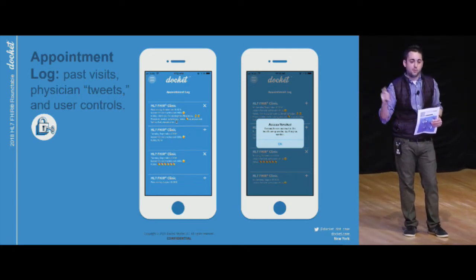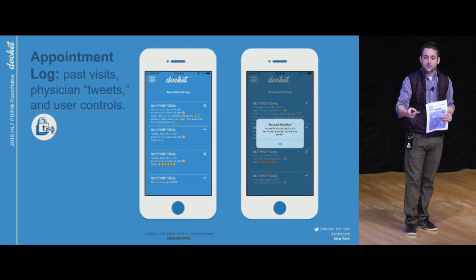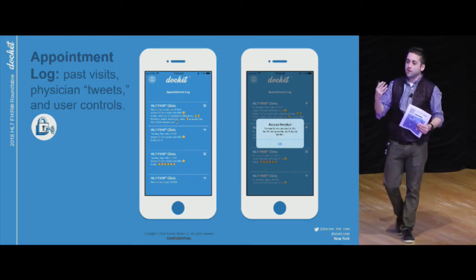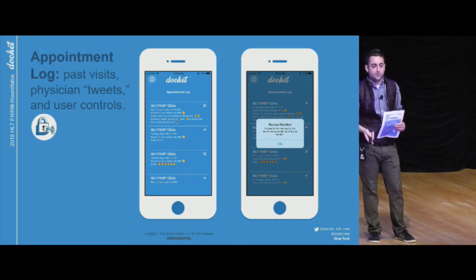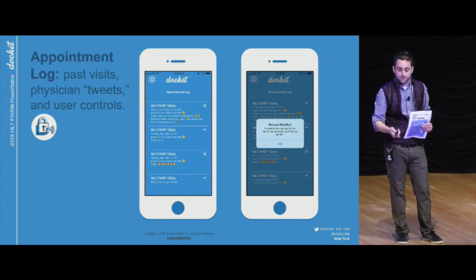This is also a screen where providers, and I'll show in a little bit, can send over what we call HIPAA-compliant tweets, so like little short messages back to the patient, say, thank you for visiting, or remember to take your medications as prescribed, whatever that might be. Patients can also use this feature to revoke or reauthorize access of their health information.